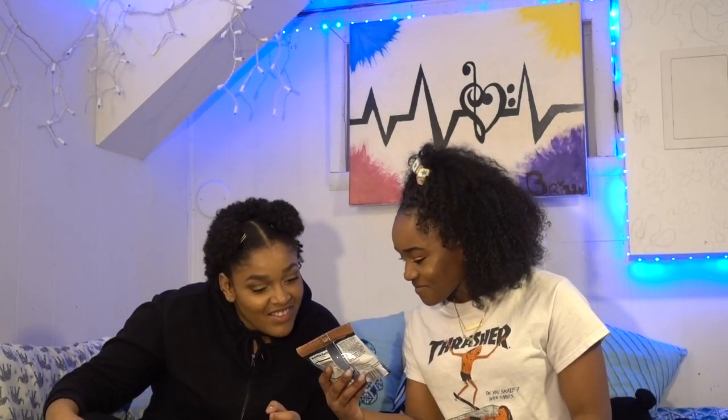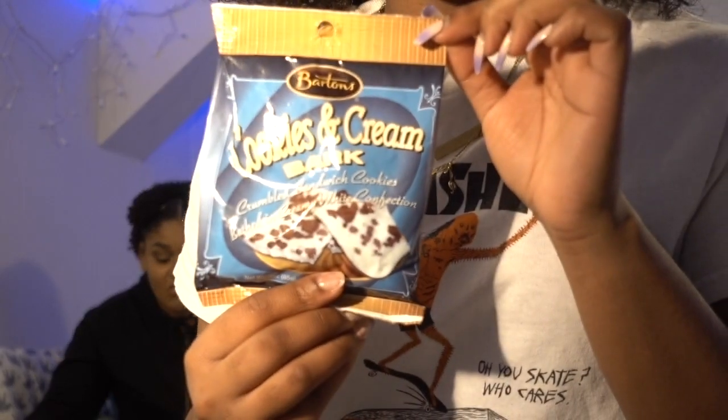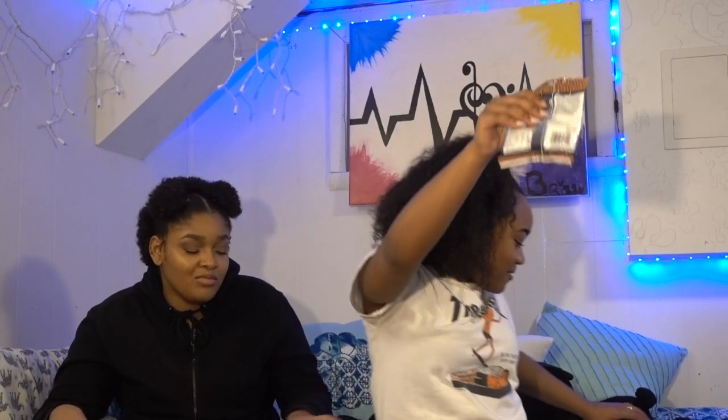Next up, we are trying Barton's Cookies and Cream Bark. Crumbled sandwich cookies bathed in creamy white confection. Doesn't it say that? Yeah, confection. So they look like this. I'm still trying to chew the other one. Can I open it?